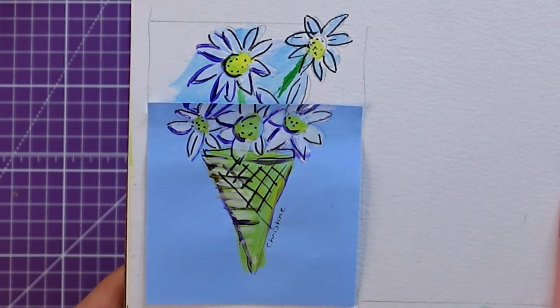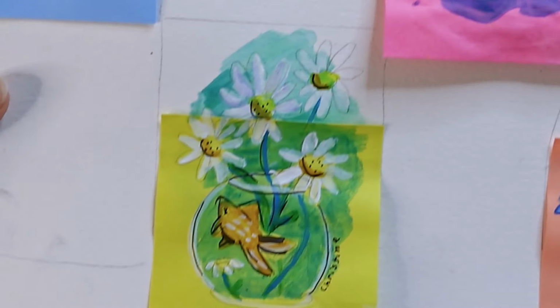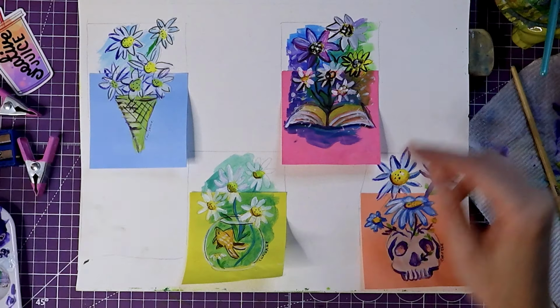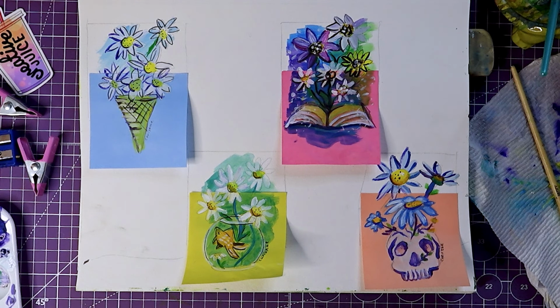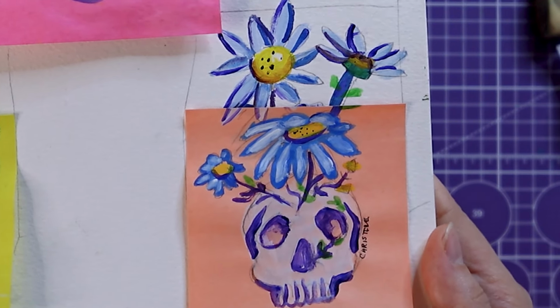It's so fun. Now we're going to go back to the post-it exercise and choose one of these. The third sketchbook idea is to take one object and make it out of another object. I think it would be kind of cool to make a skull out of flowers, right? I don't know, but I'm gonna try it anyway.